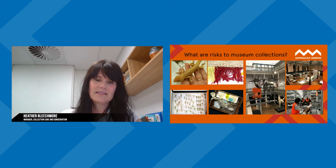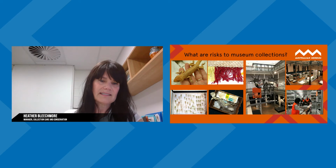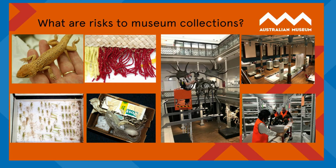Insects are highly attracted to feathers, wood, plant materials, skin, fur, pretty much all the good stuff that's in natural science collections. The 4 images on the left of this slide give you some examples of what we can find in terms of insect attacks in the collections. There's holes in the side of the small lizard. There are entry and exit holes from beetles. We have insect casings, which are found throughout the woolen fringe on a mat. There are partially destroyed entomology specimens in a drawer.